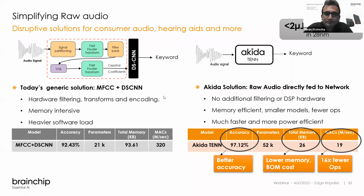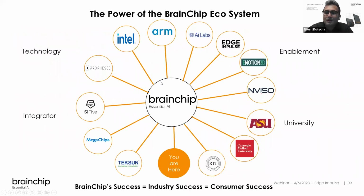Next slide. At BrainChip, we focus very highly on partnerships. So we really are trying to build out our own ecosystem that can help our customers as well. One such partner is Edge Impulse, who we are jointly working with. We're making sure that a lot of our developers who are using Edge Impulse widely still have the ability to use Edge Impulse and deploy onto our platform.